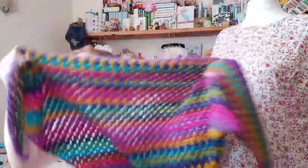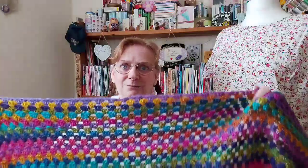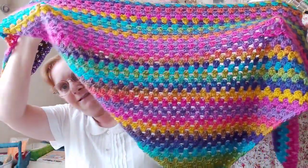And in the evenings I'll put it over my shoulders when it gets a bit chilly, and obviously in the winter I will wear it. Oh, it's so soft. And thank you so much, Emma. I absolutely love it.